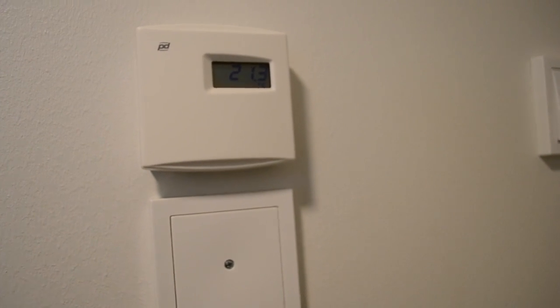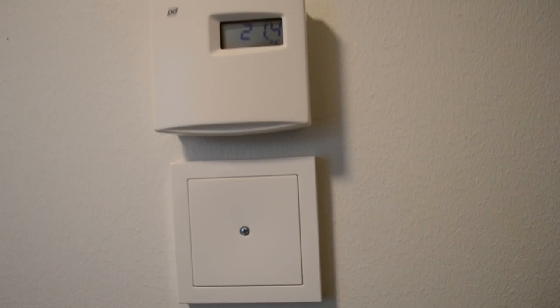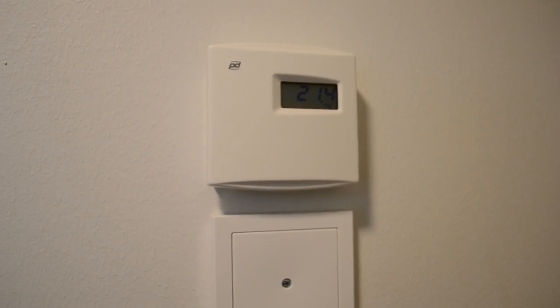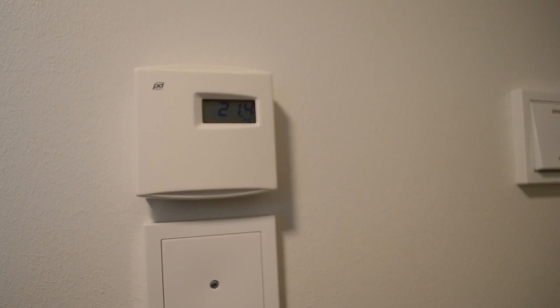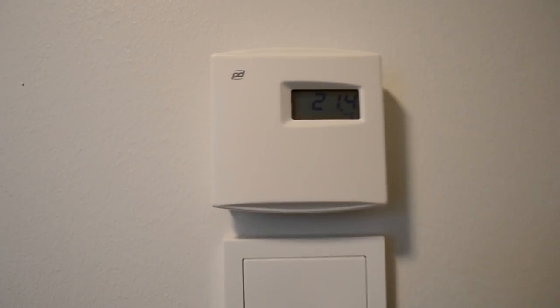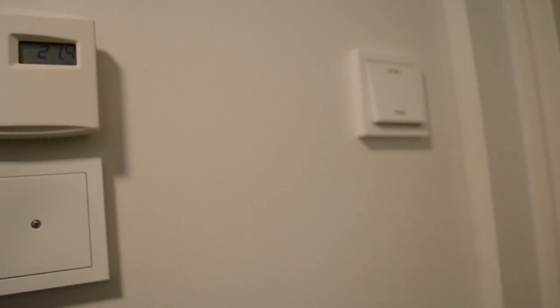It's generally good because when it is below, I guess 20 or something like this, you can call the people and they come and check your place, because it's something uncasual. I have never actually had below 20. The lowest I had was 20.4, and the regular temperature is 21.4.